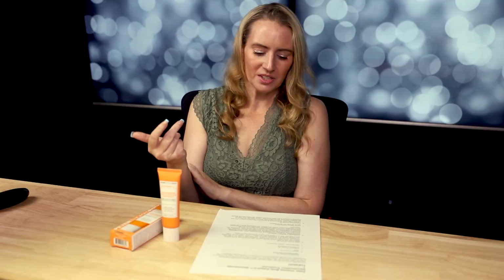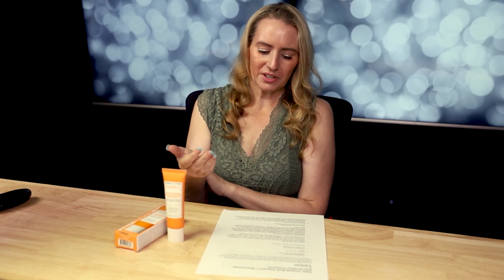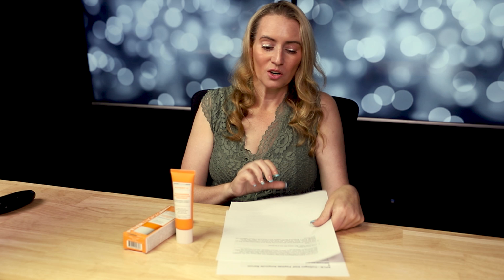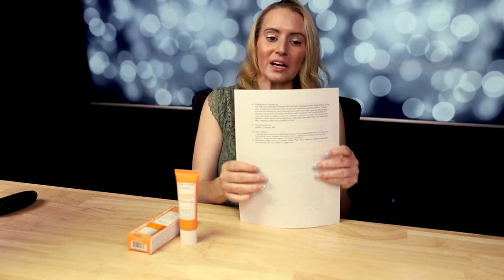For what this product promises, intensive brightening treatment, helps improve the look of discoloration, dark spots, and post-acne marks, I would agree that it does help with everything it promises. It also offers some nice hydration. It works well over ascorbic acid serums, which is nice. It's not really anti-aging, but it does help brighten skin.